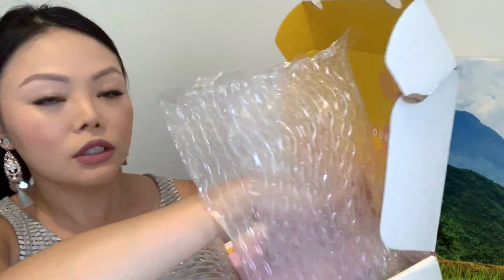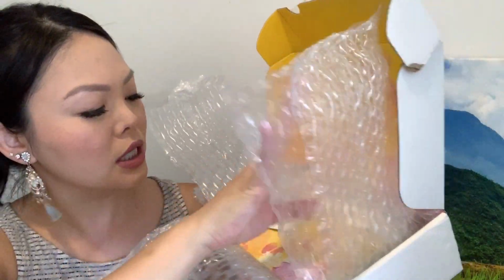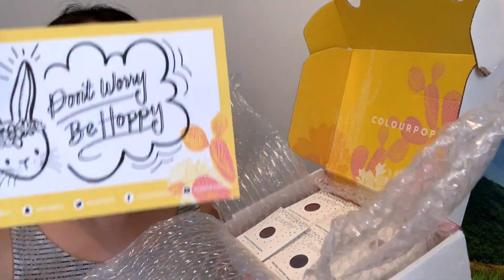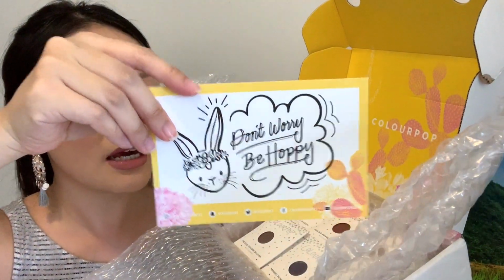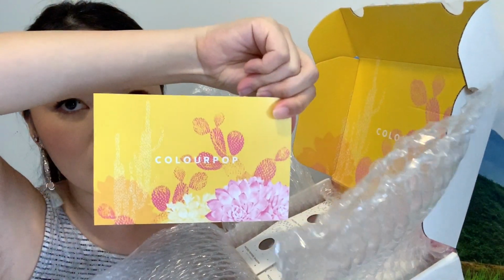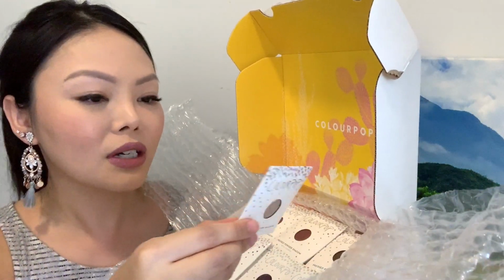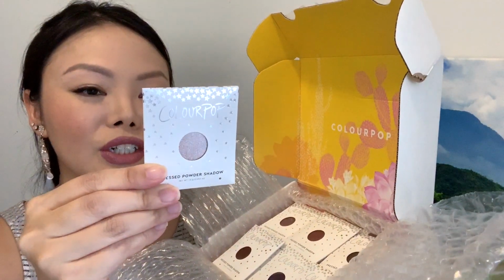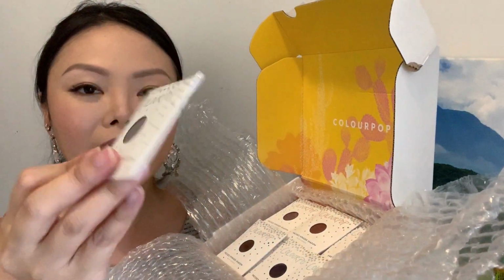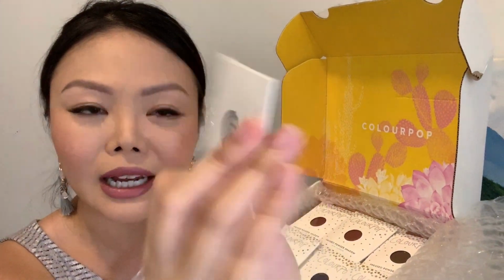Hold on. Okay, there's that delivery slip with my address on it, so you don't need to see that. Ooh. It says, don't worry, be happy. I'm super happy right now. Colourpop. Okay. All my shadows are here. They come in little sachets like this, each of them. So cute. And then at the back, you get the shade name. So this one is Sweet Eyes.